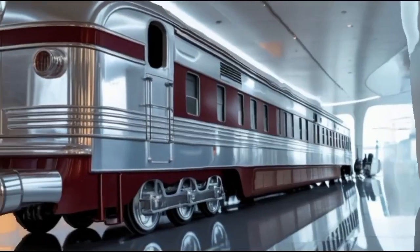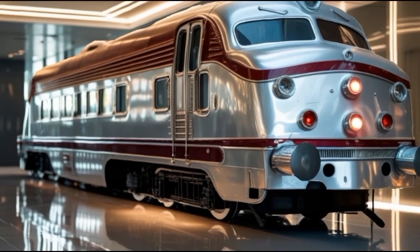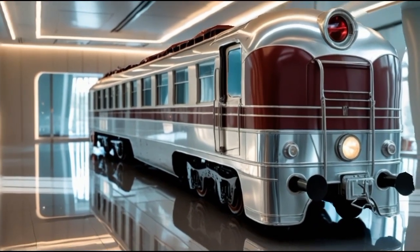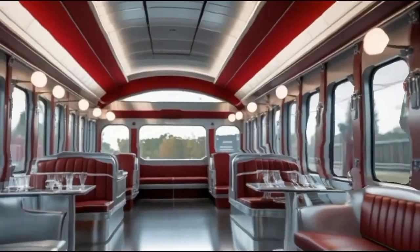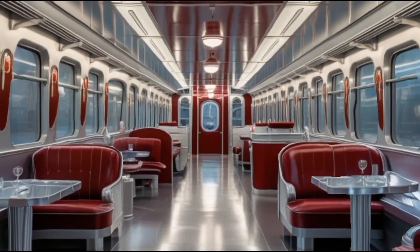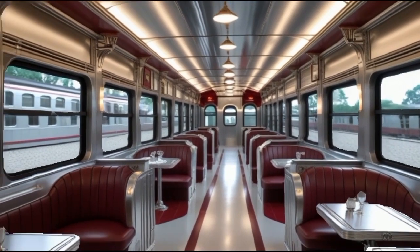As the train leaves the Mid-Atlantic region, the scenery begins to shift from urban skylines to quieter suburbs and open countryside. Passing through Virginia and the Carolinas, you'll see forests, rivers, farmlands, and small towns that give you a taste of classic American life. Moving further south, the Silver Meteor enters Georgia and eventually Florida.